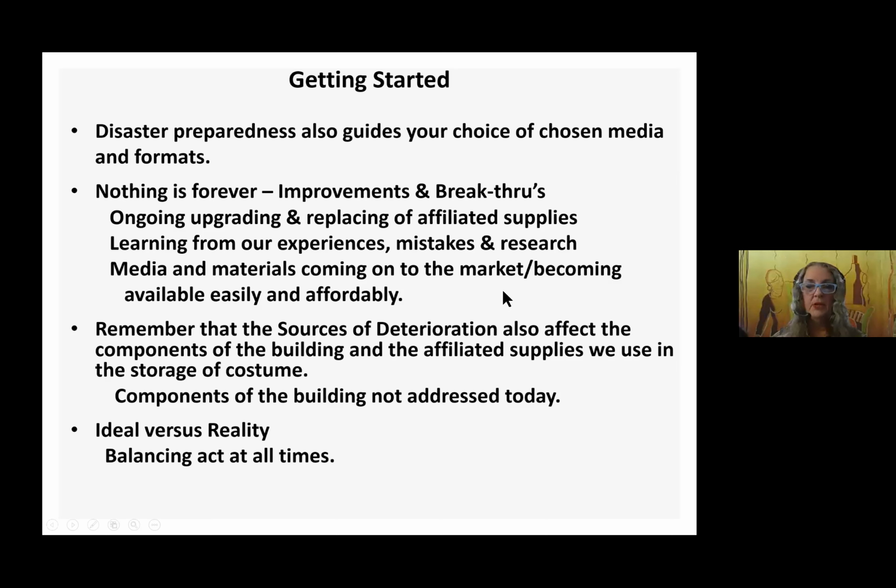And as I've already mentioned, the sources of deterioration also affect the components of the building and the affiliated supplies we use for the storage of costume. Of course, we will not be addressing the components of the building today, as we do not have time by any stretch of the imagination. Also, we have something that I always mention, which is ideal versus reality. It's constantly a balancing act at all times.